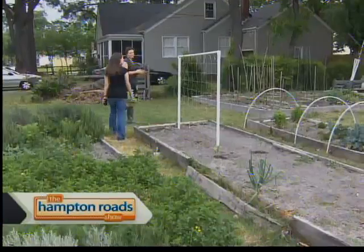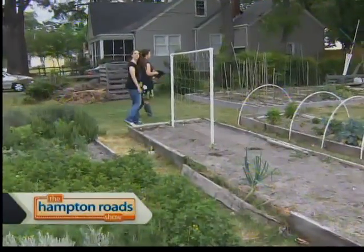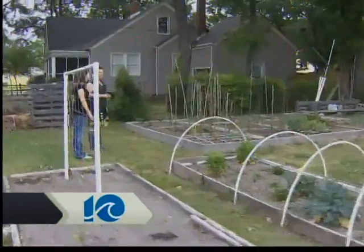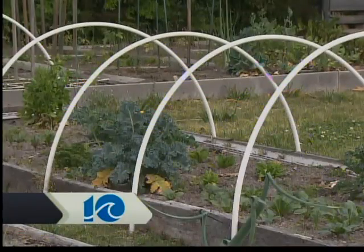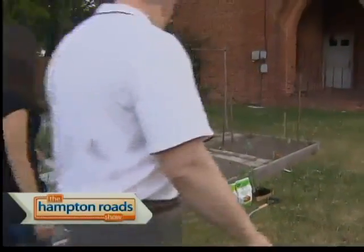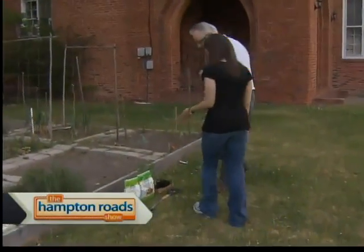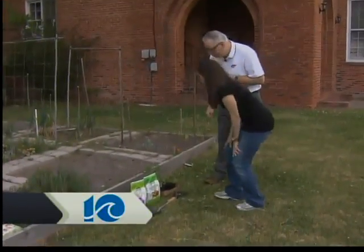This is the bed I'm most excited about. In this bed, we grow produce for nonprofit organizations. I was sold, but Susie had one final pitch. It's really gratifying to be able to pull a carrot out of the ground and know that you grow it. And so I called the garden guy. That's my nickname for Eric Stormer, horticulture extension agent for the Virginia Cooperative Extension.